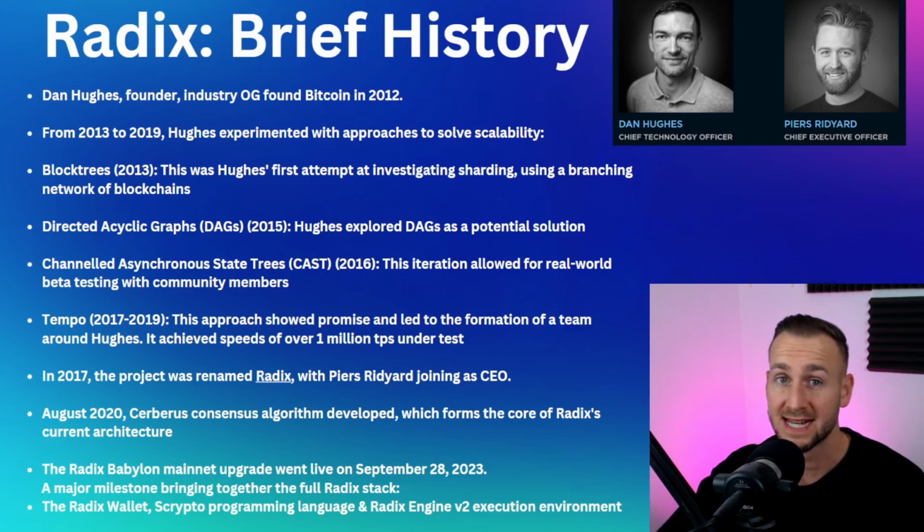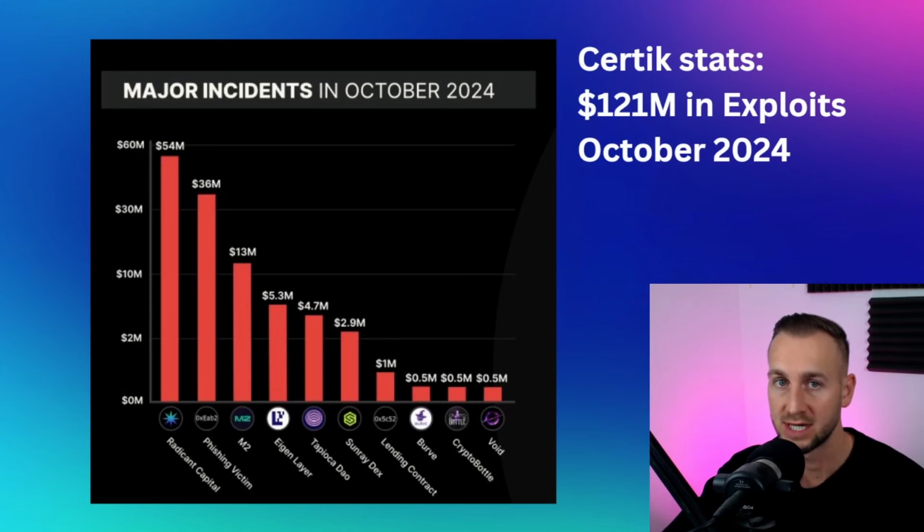So you may be asking yourself, why do we need a custom built chain for DeFi? Well, these are just the numbers from October here via Certik, $121 million in exploits for this previous month. Now, not all of these are going to be direct EVM hacks, but what you will notice, a lot of hacks do occur on the EVM. That is the Ethereum Virtual Machine. A lot of people getting their fingers burnt, myself included more recently. And overall, the reputation of DeFi is not great within the EVM environment. So this raises the question, is there an inherent problem with EVM-based DeFi?